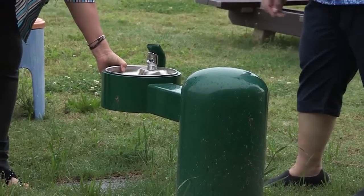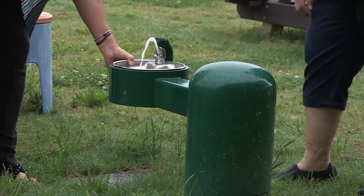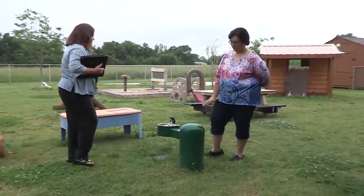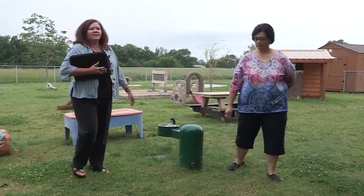Does it work? Yes, you have to wait for a minute. There it goes. Oh, well, good. This is really nice. So the kids have access. These are sanitized daily. Okay, sanitized daily. Great.